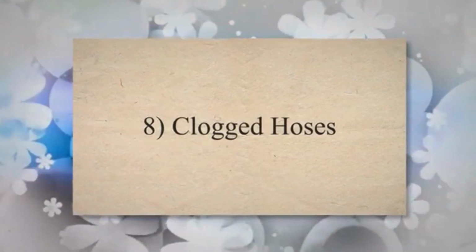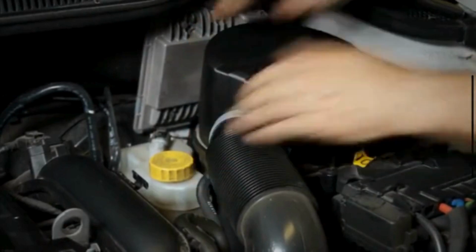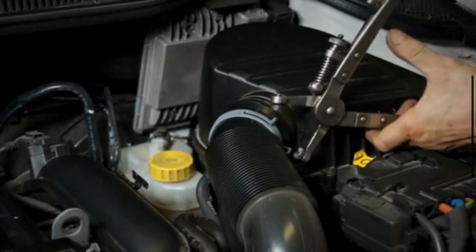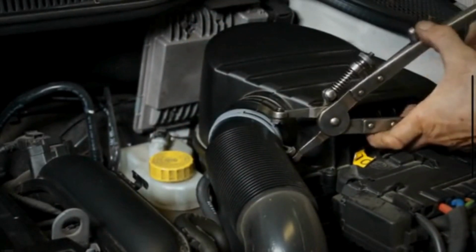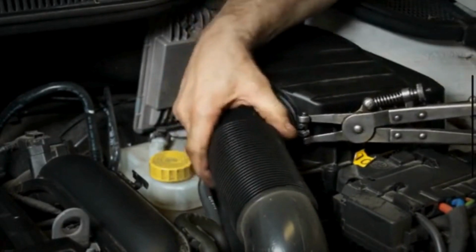8. Clogged hoses. Your vehicle contains multiple hoses that carry coolant between the engine, radiator, and other components. If any of these hoses becomes clogged or damaged, the proper flow of coolant may be disturbed, leading to overheating.